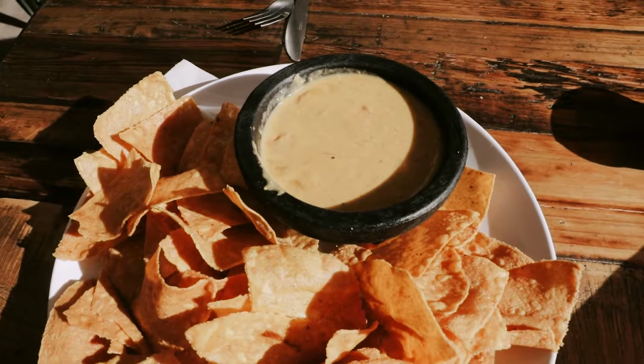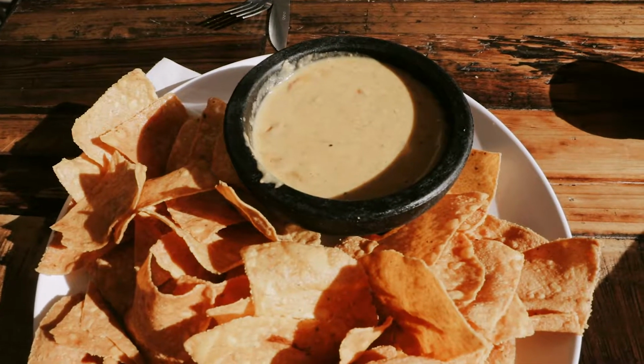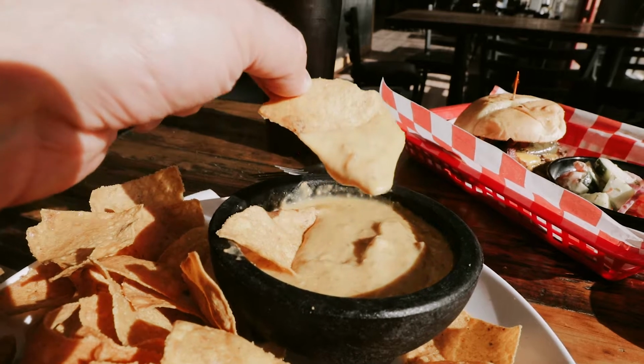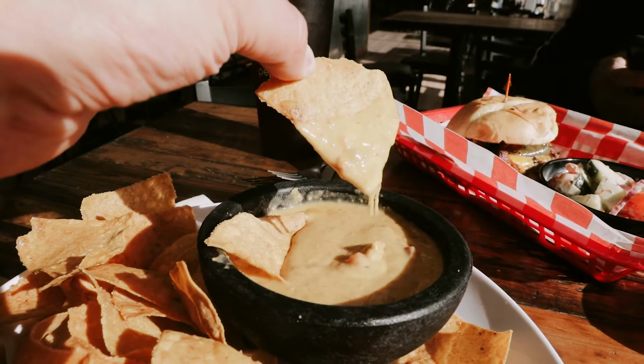All right, so he brought us out some more chips, but we got a green chili queso here. So what better thing to go with green chili cheeseburger than green chili queso right here? So I'm gonna give this a shot. It's nice and thick. Good cheesy flavor with a little spice to it. It's a good queso. It's got just the right amount of cheese flavor mixed with the chili and the spices. It's smooth, not a lot of chunks, which I like in a queso.